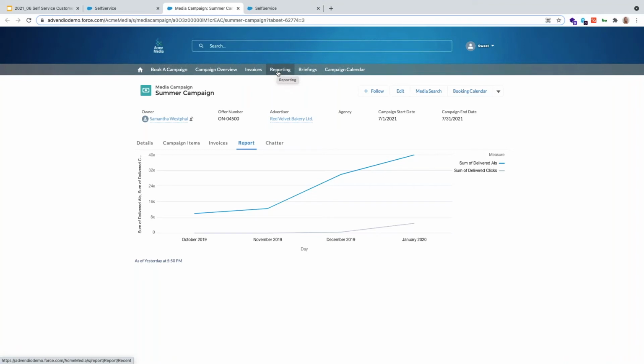So you could create templates. So if you wanted like a campaign report, or maybe you'd want them to see their total booked campaigns for this year or month, invoices, top products that they've purchased. So whatever you want to expose, as long as it exists within your current Advendio capabilities, it can be exposed to the self-service portal.